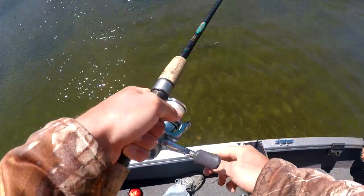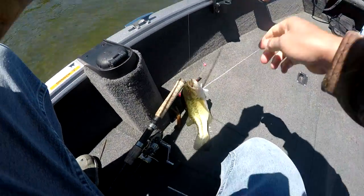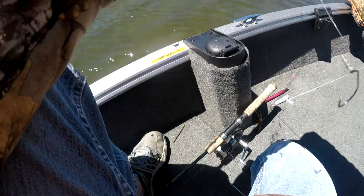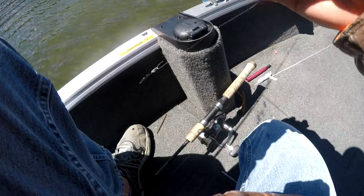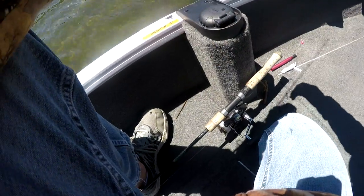Here we go, guys. Hooked up with another fish. We've been all over this lake today, guys, and this wind is just relentless. So we're back up in this corner. We've been here throughout the day because it's the only spot you can kind of get out of the wind. That's a small one. But you know, we've caught our fish today. We didn't set the world on fire, but tough conditions with this wind plus the cold front.